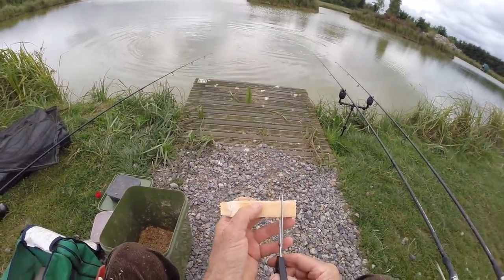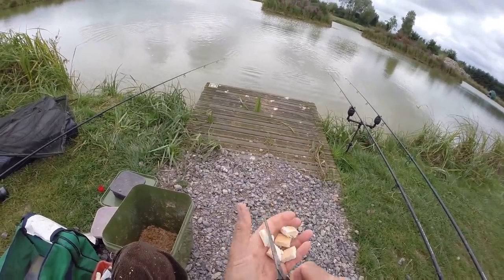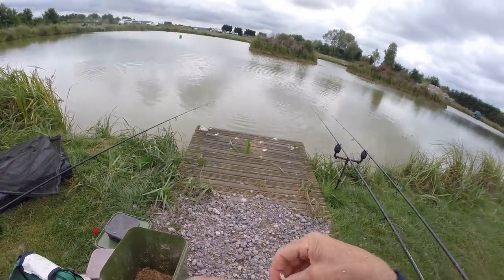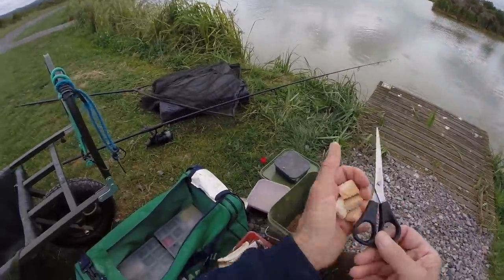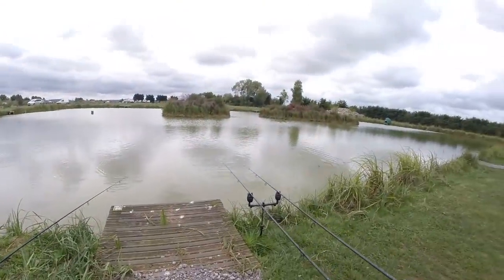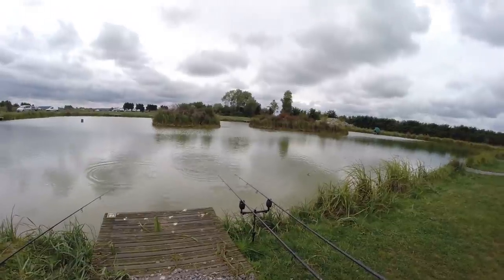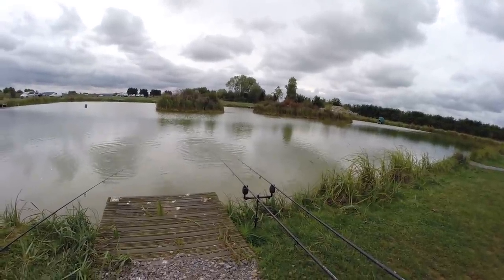Like this, 1, 2, 3, 4, 5. Then there's a little bit of broken hinge of bread, and obviously don't waste it, it goes in. Keep these back. They're really banging these rods. Really banging on them.